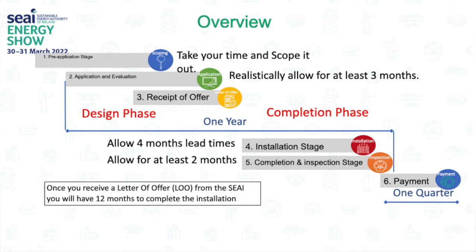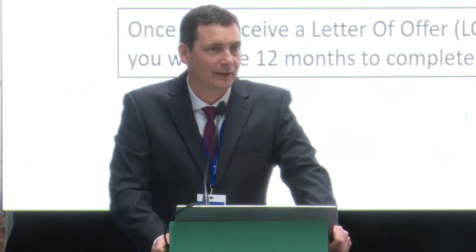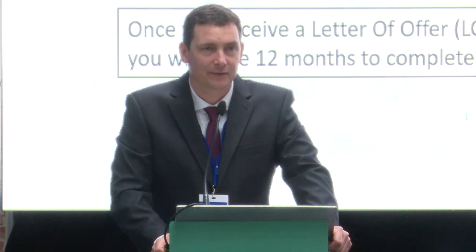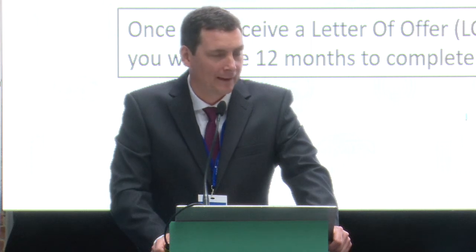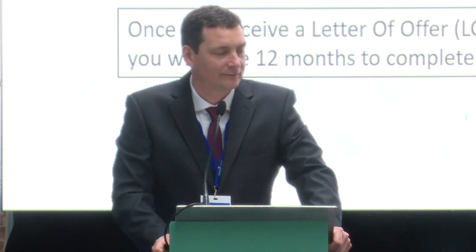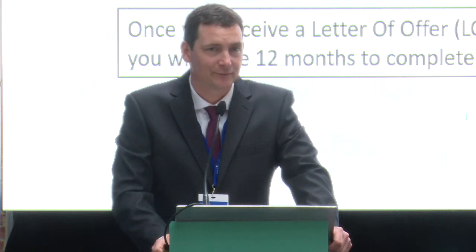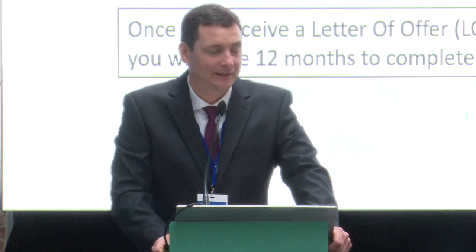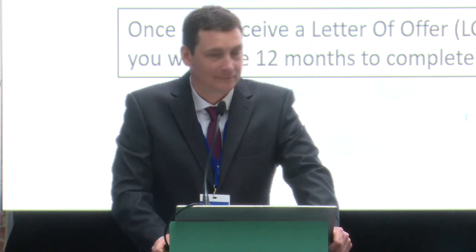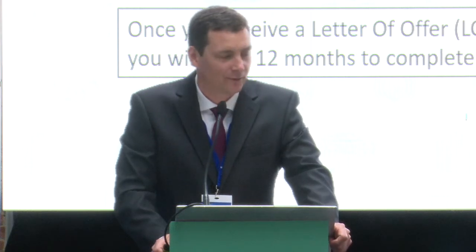Installation itself, we found through experience that you need to allow about 4 months for lead times if you're installing a boiler, even if it's an average size boiler. There's no point leaving it, waiting 10 months till you've only 2 months left on your LOO and then ordering a boiler and finding out that you've a 4-month lead time on that. So take that into account. And if you have that problem, contact us. Let us know. We'll give you an extension.